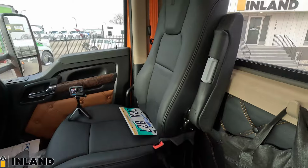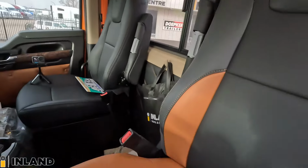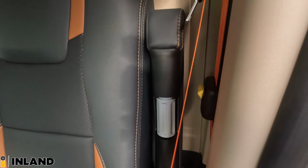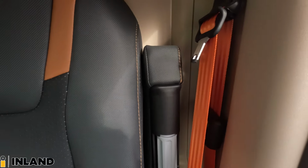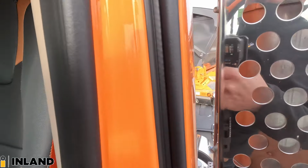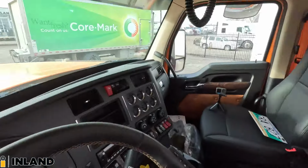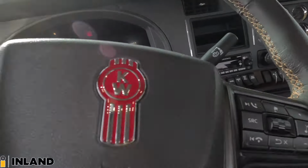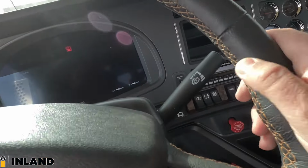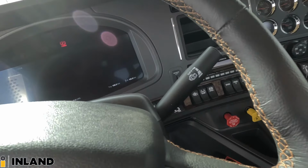We got the black vinyl seat, and then we have the leather driver's seat with the same color patterns, and we went with the orange seat belts. It's technically for high vis, for safety, but I kind of convinced the guys to do that, to go with the company colors. It's always cool to see that. I like it. We have the steering wheel with the leather wrap as well, with the orange stitching.